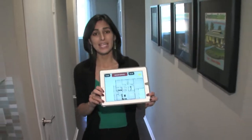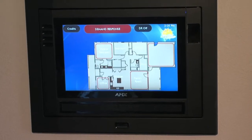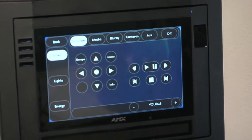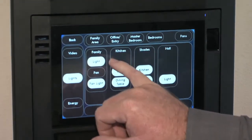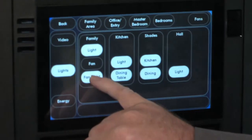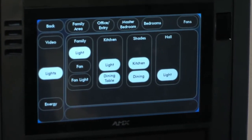You can do it from anywhere using an iPad like this or a smartphone, and it works just like this panel you see here. But when you walk up to the screen, it has a map of the house, the floor plan. So you just come up and you decide what room you want to control. So it came up on video, so I'll go to lights. So right here, when it's lit up like this, that tells me everything that's on in the house. And so if I want something to go off, I just push the fan light, it turns off the fan light in the family room.